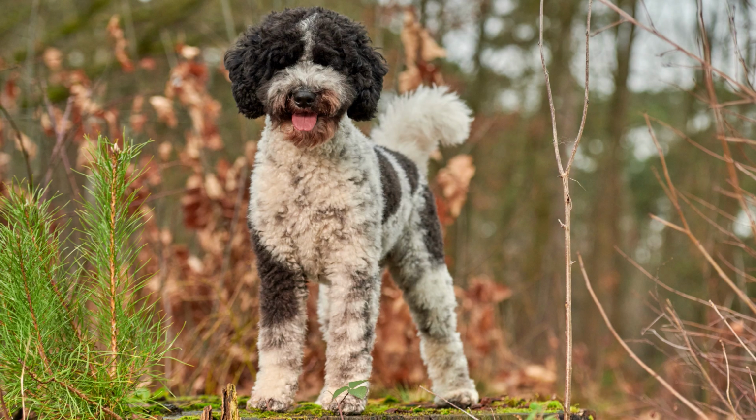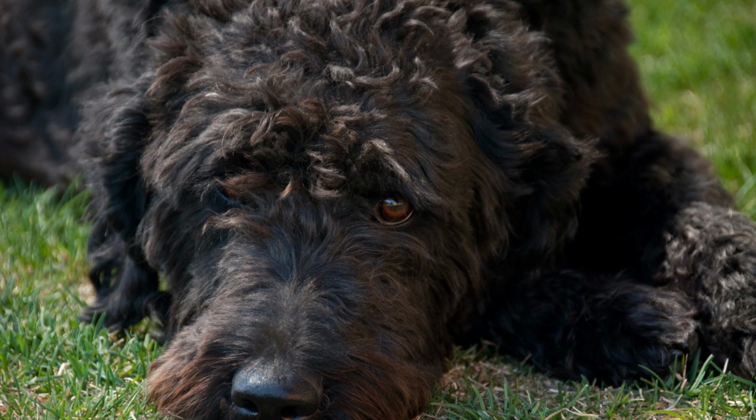Cruciate ligament disease. The cruciate ligaments are found inside the knee joint. They hold it stable and are essential for supporting your dog's weight. These ligaments can fray and rupture, causing the knee to become unstable. This can be the result of a physical injury, like landing awkwardly when running and jumping.